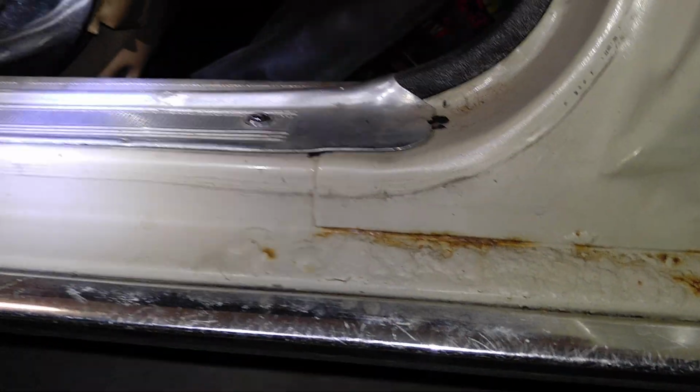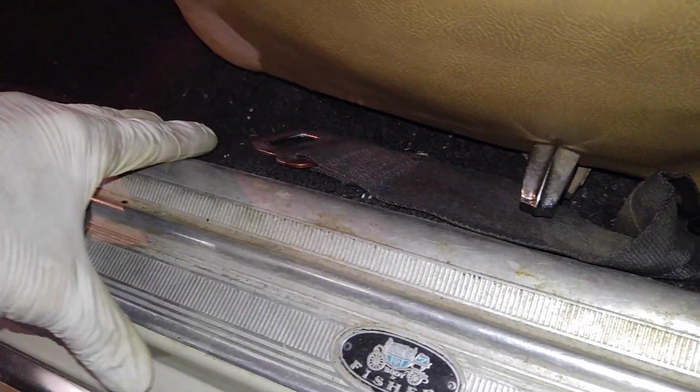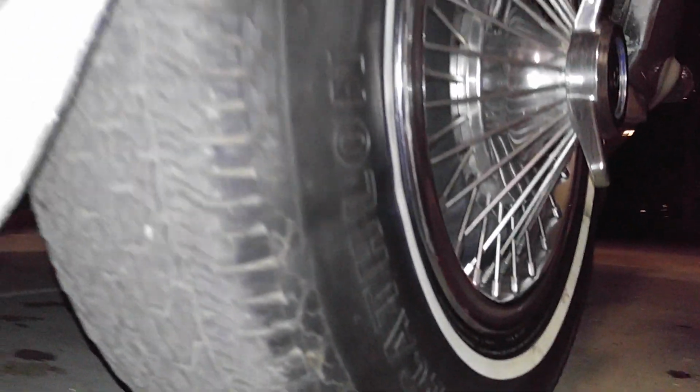The Corvair convertible has a much wider rocker panel, early and late. They put extra steel, extra wide, and double plated. But you've got to clean out the drain hole. There's a rubber flap here. And you've got to clean out the drains of the rocker, because otherwise they get clogged full of sand. And the consequence is rusty rockers.